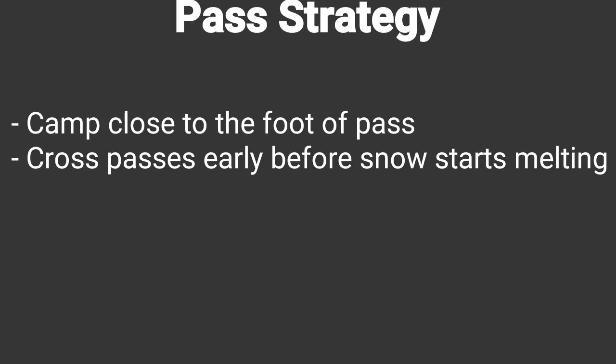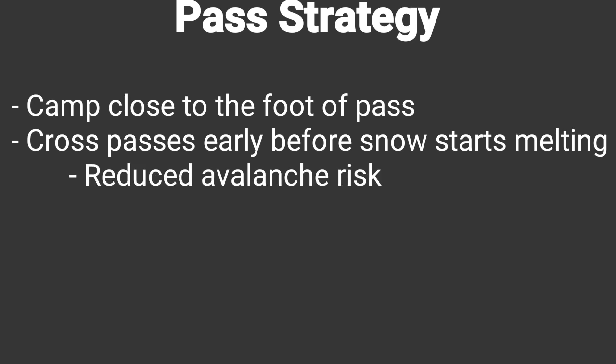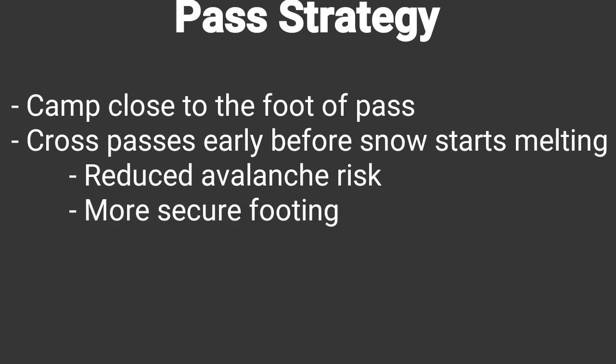The key risk when the snow starts to warm up is avalanches. The other key safety consideration is the soft snow will cause unstable snow conditions for walking. Established footprints, which look secure, can actually slip away, causing hikers to slide. And if you're setting the steps yourself, it's very hard to compress the snow and have a stable footing.